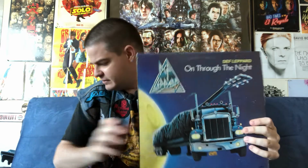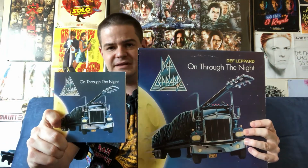So I'm going to put that back in the case, and just to show you how that compares to the original vinyl, I've got my American vinyl LP here. You'll notice on this version, they've added the band name Def Leppard right above where it says On Through the Night. That's actually not on the CD that I have here. I believe it was that way on the original UK release. I could be wrong. Don't quote me on that.